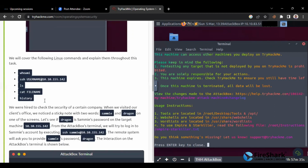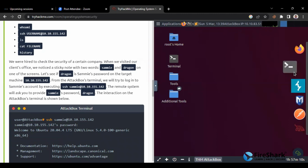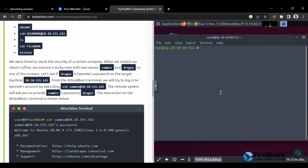Okay, so we are hired to check the security of a certain company. When we visited our client's office, we noticed a sticky note with two words, Sammy and dragon, on one of the screens. Let's see if dragon is Sammy's password on the target machine. From the attack box terminal, we will try to log into Sammy's account by executing the SSH command. So we'll come into the attack box, open the terminal, and try to log into Sammy's account by typing the command ssh sammy@ and the IP.